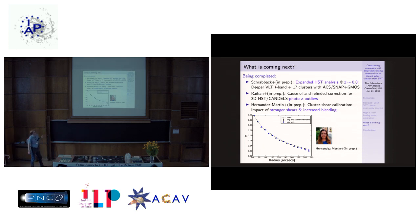Then also, Fatima Ryan has been working on a more in-depth investigation of this issue of the catastrophic redshift outliers. And Beatriz Hernandez-Martin has been working on one of the issues Anya mentioned, the cluster shape calibration, the shear measurement calibration in the cluster regime, where you have stronger shears and increased blending. And it turns out that for the current work we're doing, this is a very small effect. But indeed, for future work like LSST and Euclid, we need to account for this properly.